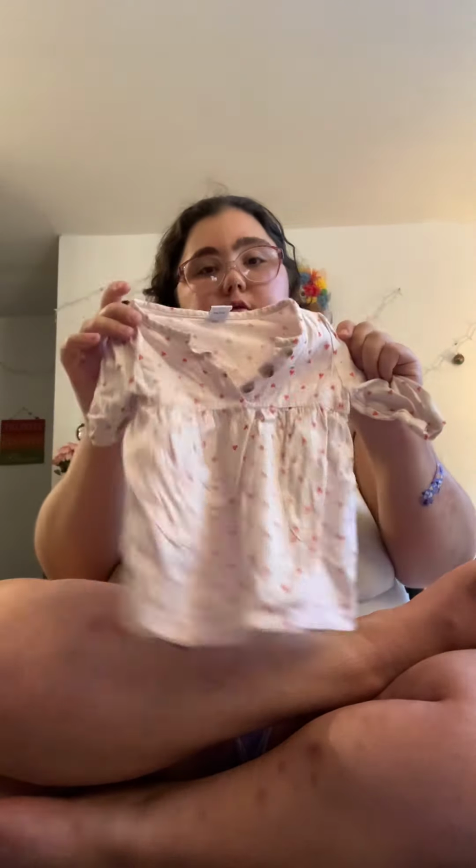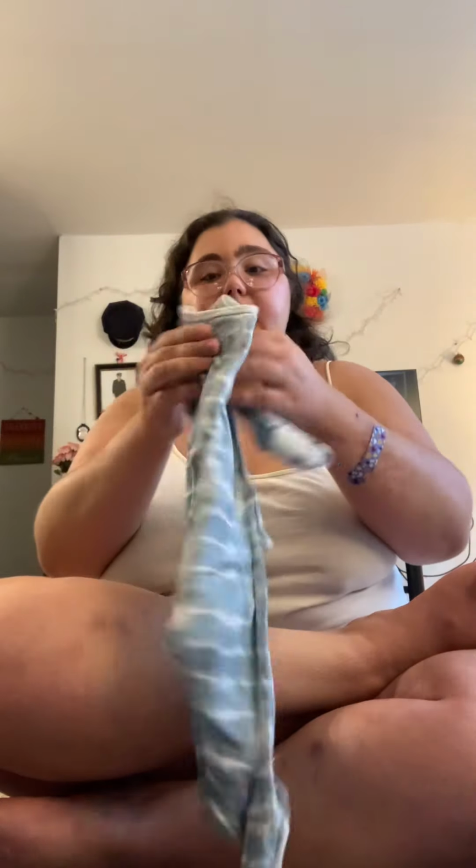We have this little headband, this tie-dye headband. We have this little... And last but not least, we have this tie-dye sleeper. This will go good with this. That's probably going to be what she's going to wear.